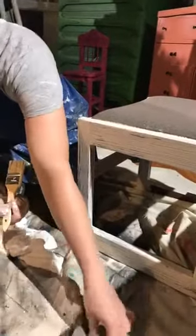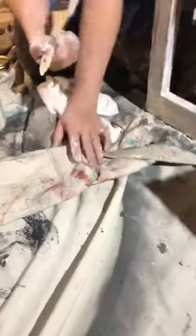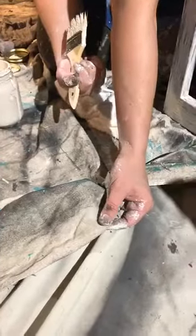Look at my tarp down here. This is what I paint on. You could go and get one of these painter's tarps. That would be a really cool class project. Can you imagine going and getting one of these tarps? Honestly, they cost about $10, and they're pretty big. I've cut this one in half.